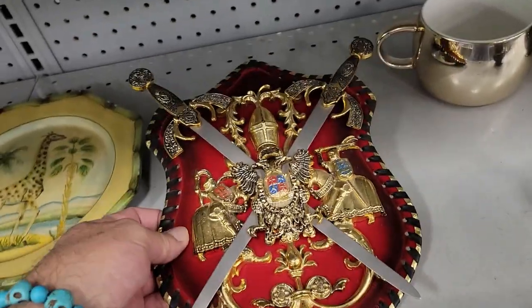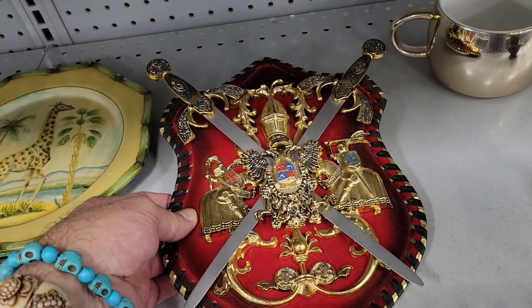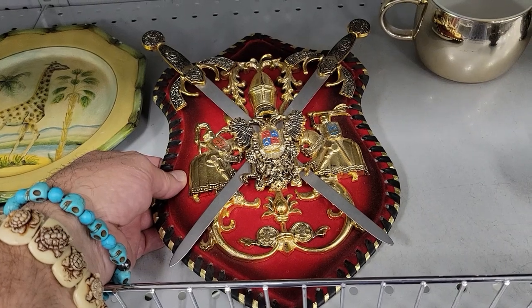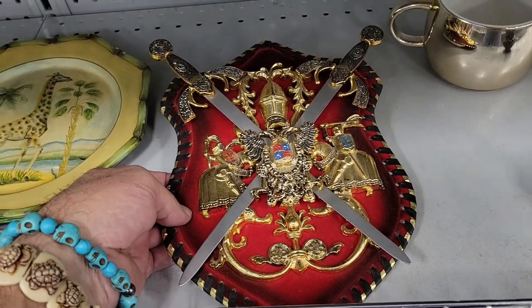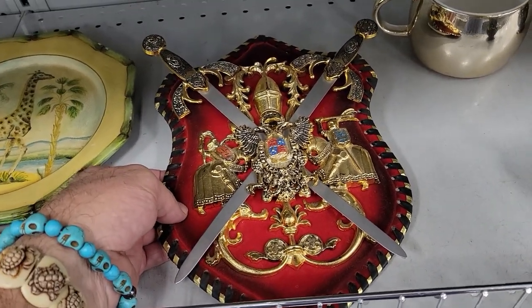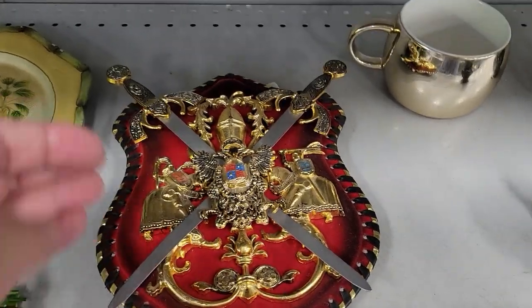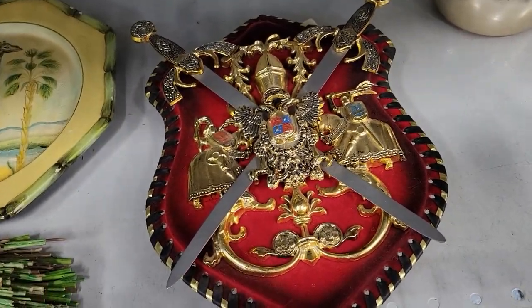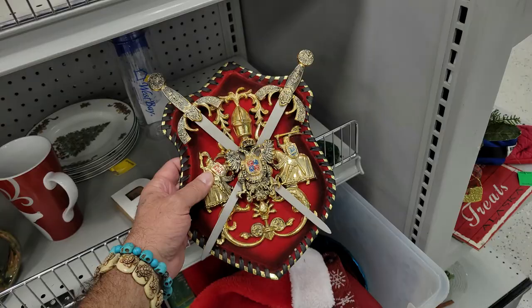Okay, guys, I looked this up, and I found that it's just a medieval coat of arms is what they're calling it. And someone's selling it on eBay for $56. They're asking $56. I couldn't find anybody selling it, so I'm going to pass on it. It'll turn you into a hoarder quick if you just keep buying everything. Anyway, off I go.